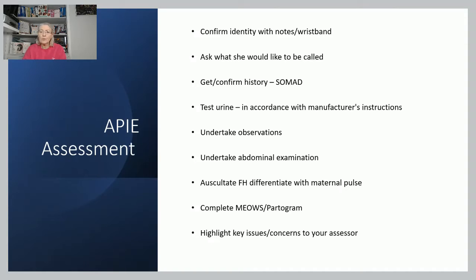And again, remember, you've come into the room, you've checked for scene safety, you've performed your hand hygiene, and you've taken a moment to read your scenario, and then you've confirmed the identity with her and her wristband, and asked, what would you like me to call you? Okay, so either get the history from her or confirm the history with her that you've already got on your documentation.